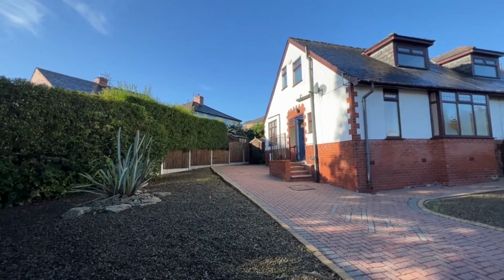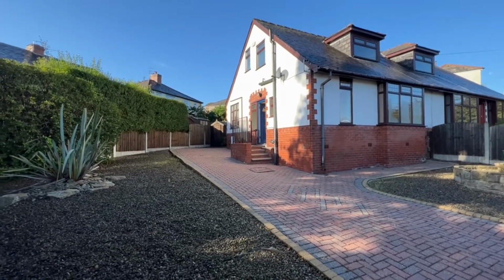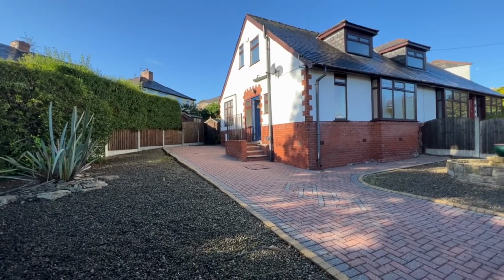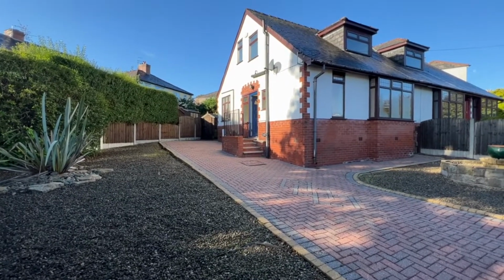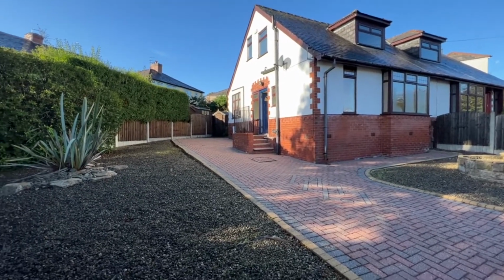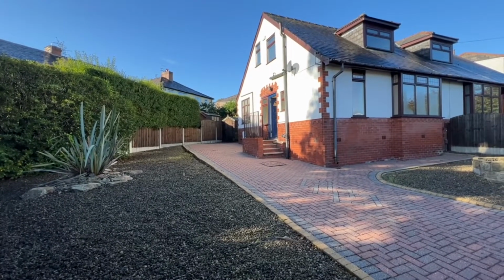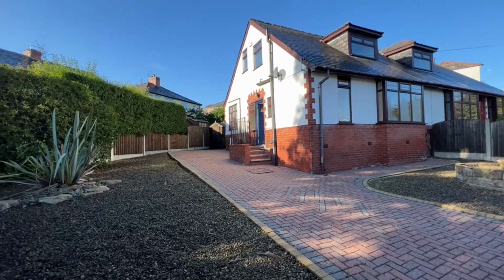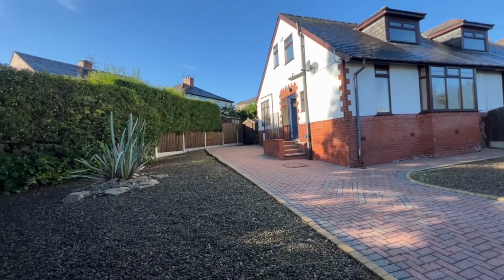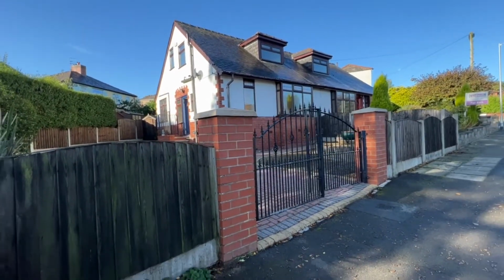Welcome to Eastgrove Avenue in Sharples. We're here to look at this two or possibly three bedroom dormer bungalow, semi-detached, which has recently been redecorated and improved by our clients, offered for sale with no further upward chain delay, and it's in excellent order. I'll just step back a little bit to show you the setting.